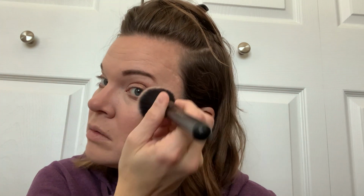But then to set my face, to blur where everything meets so it's more seamless, I'm going to use the Jouer Soft Focus Hydrate and Set Powder in Fair. So it looks like this. Got your little powder, and I'm just going to tap that on the center of my face. Tap it on my nose, and then on my chin, so just basically like that.